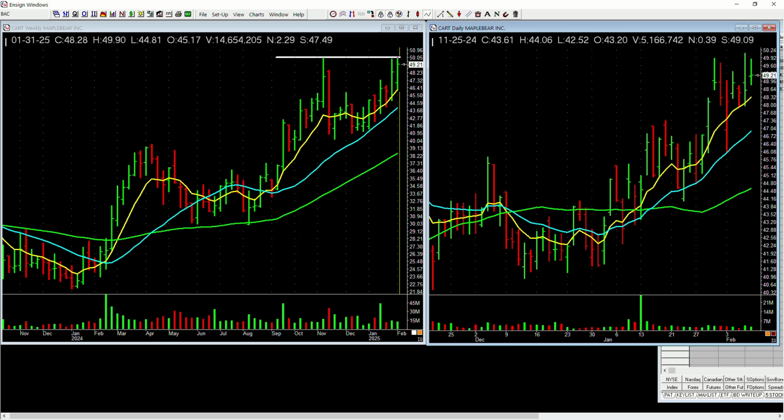So again, what do we want to see? Well, the high on the weekly and the high on the daily. Take this out here. What's the high here? 50.11. Potential entry, $50.20 in a good market with good price and volume action on the stock. Maple Bear, kind of a cute name, isn't it?